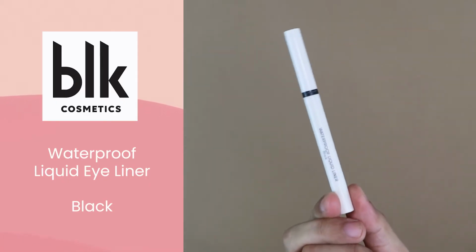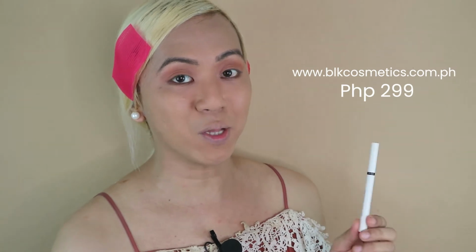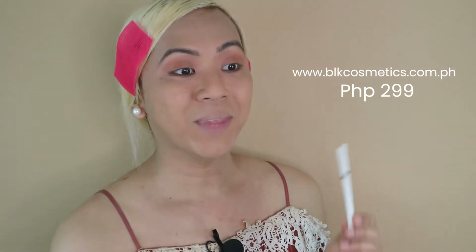And then up next, we are going to use one of my all-time favorite eyeliners. This is the BLK Cosmetics Waterproof Liquid Eyeliner, and this is in the shade Black. This retails at 299 pesos from the BLK Cosmetics websites. And I continue to stand by the fact that this is truly one of the best liquid eyeliners out there in the market.